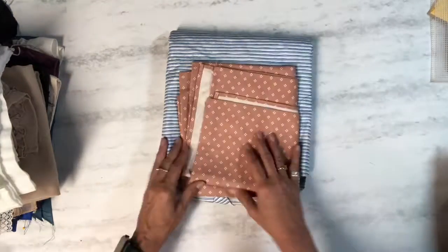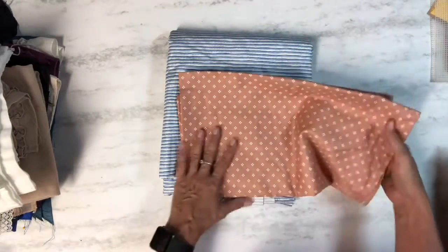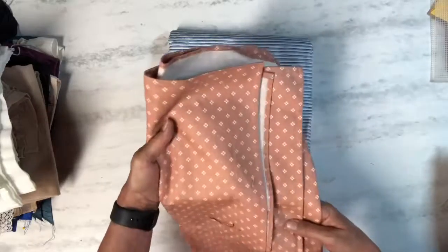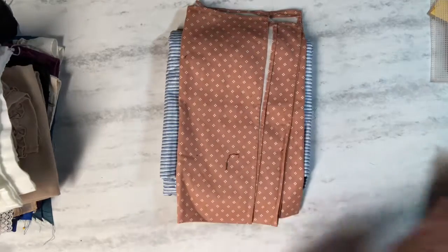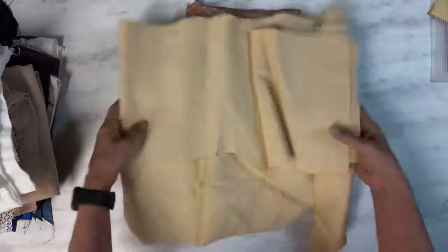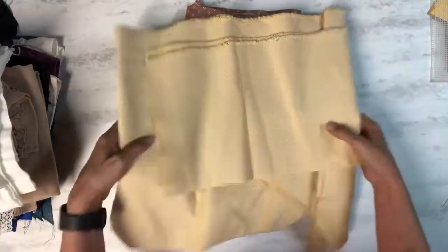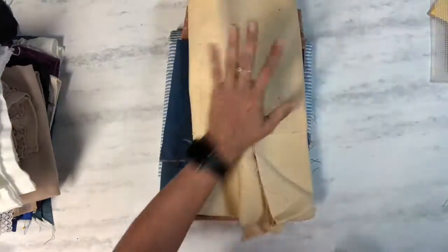I have this pretty thing. Now that is finished on the edges, so I don't know. Might be an old tablecloth or something. I'm not sure. There's just some blue. I don't know. Use it for something.